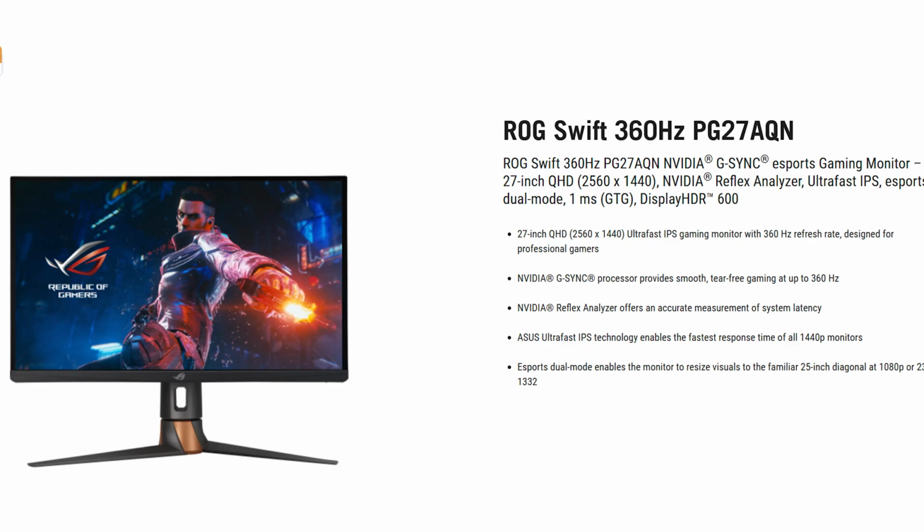the Asus PG27AQN. Man, these names are really a mouthful.